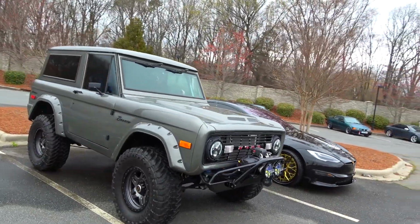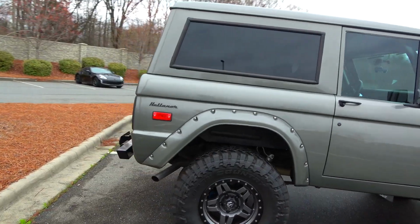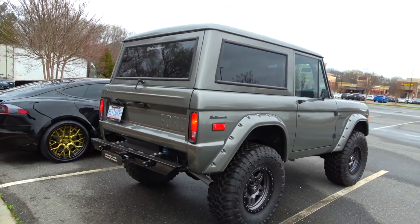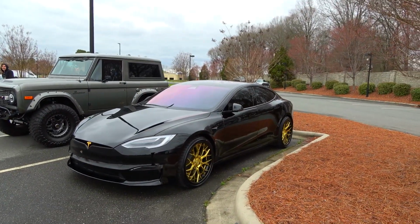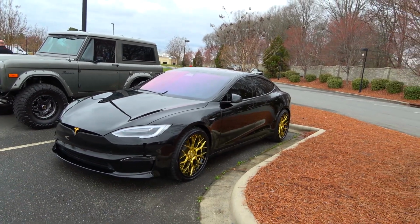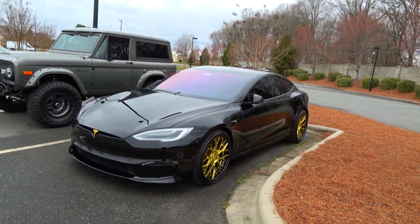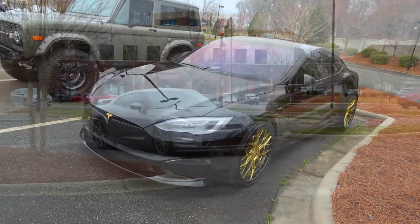Bronco boys sounding crazy. Blacked out plaid, gold wheels. What a beautiful spec here. Over 1,000 horsepower with the steering wheel chopped in half. This thing is pretty tasty.